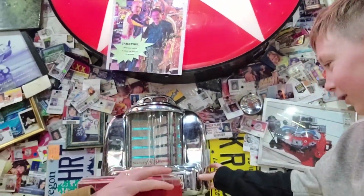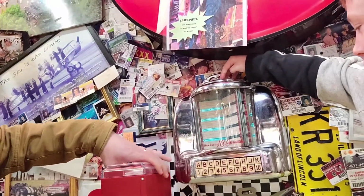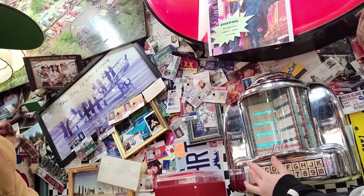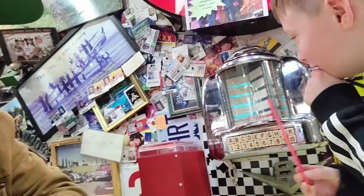So I'll let you know how the food is, and this place is known for its root beer floats. Wait, I want to show you something. So this machine right here, you would put a quarter in, but my dad doesn't have any quarters. You would type stuff in it, and then it would play. He's never seen a jukebox before, or a song selector. I have never seen one of those before. That's pretty cool.